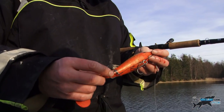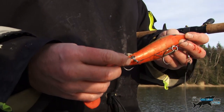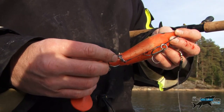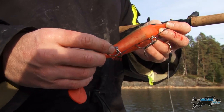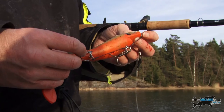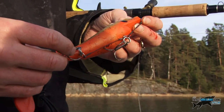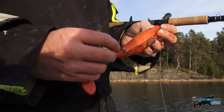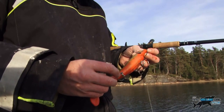So here we have a big shad, actually my favorite. And this paddle tail here, it does all the work. You just retrieve it back, you can do some small pauses, you just take it slowly and it comes. This is with a shallow stinger, so you can fish it even on 50 centimeters or so, up to 2 meters. And it works really effective. Now when it's really cold in the water, you can do long stops and so on, and they will bite it.